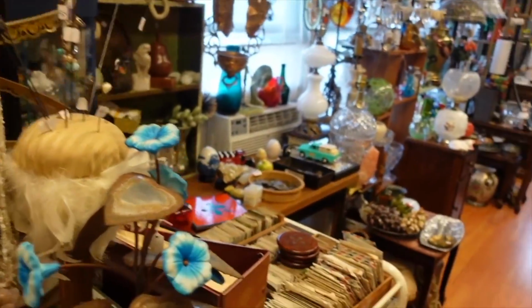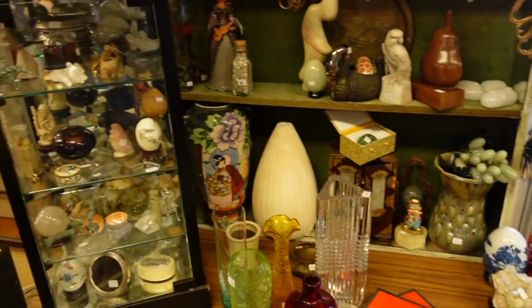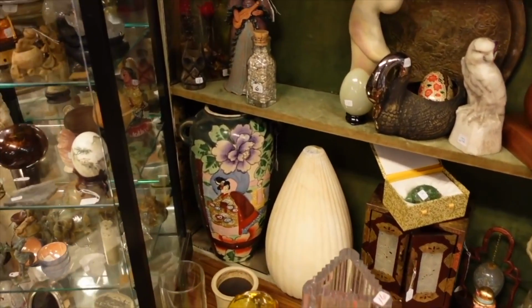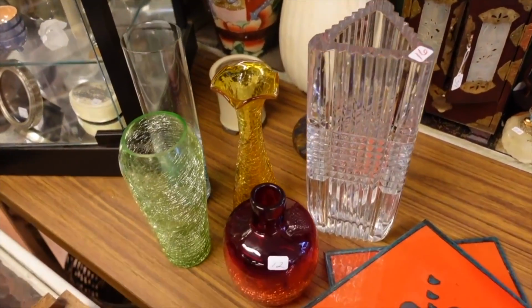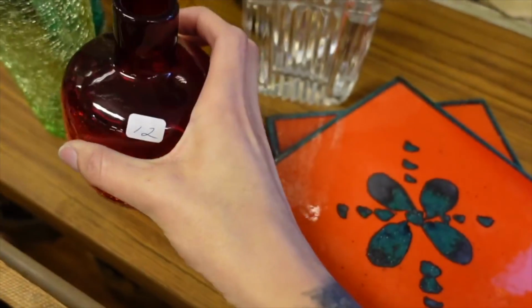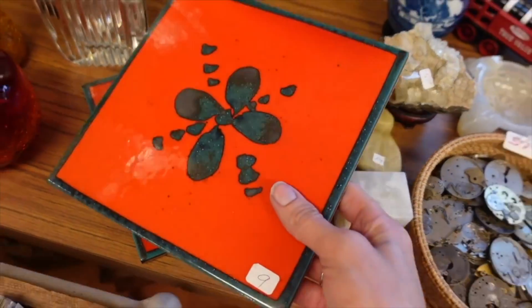Now, after I got done looking at all the little knickknacks, I decided to make my way over into this section of the store because in the past, this is where I've had a lot of luck with glass and other items. So I decided to look through here and see what they had. They had a lot of crackle glass, and I just don't know crackle glass all that well. Altogether, it's beautiful, but I just don't know it that well.